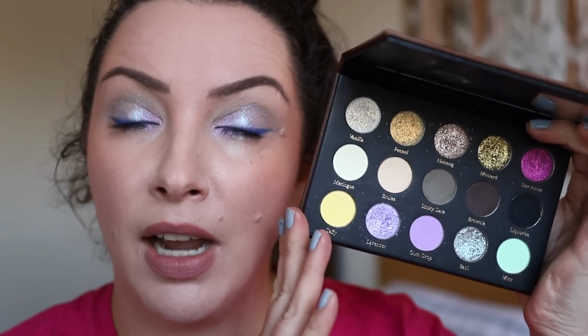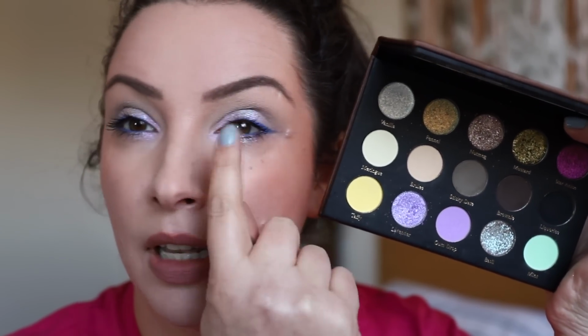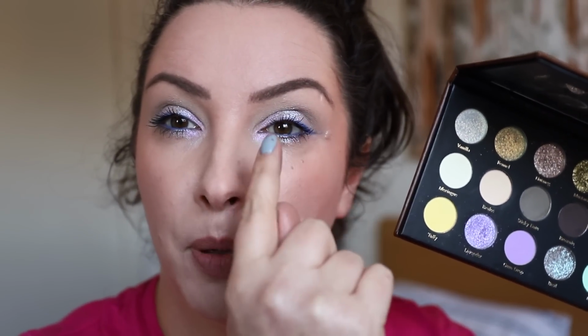All right, final look using this palette just because I want to start editing it and getting it up. So today I wanted to lean into the cool tone shimmery shades because they're the ones that I think are the most fun, or the ones that I want to reach for the most anyway. On my eyes today I put this on the inner portion and then I put this shade on the outer. So I almost did a halo eye effect, but it goes purple, blue, purple.